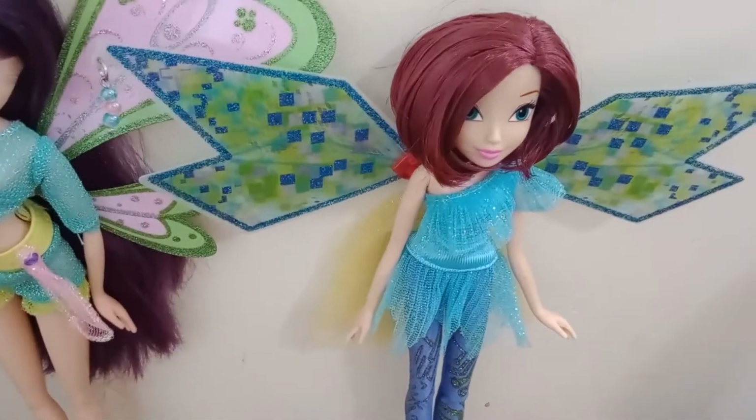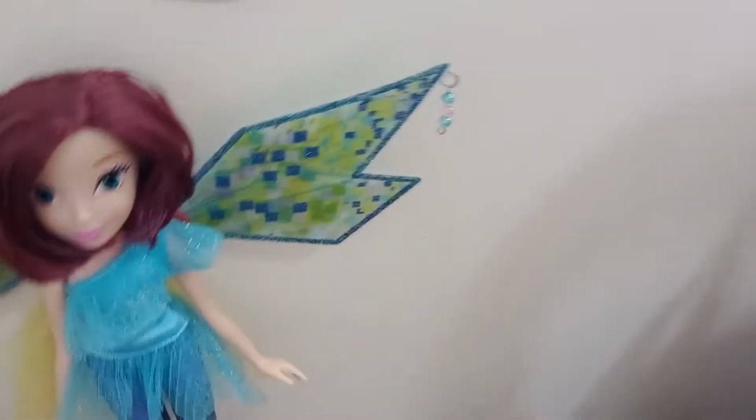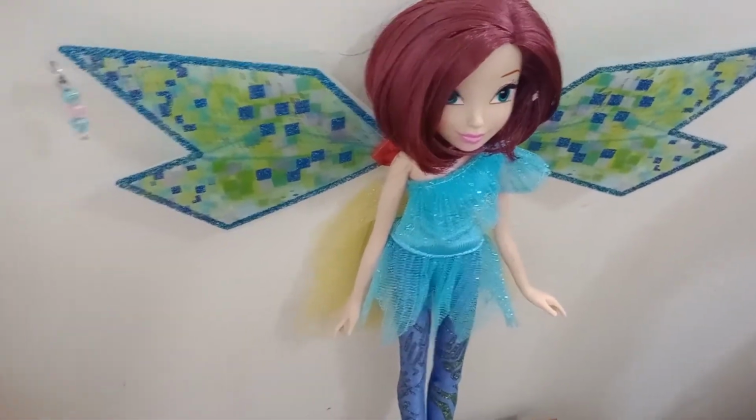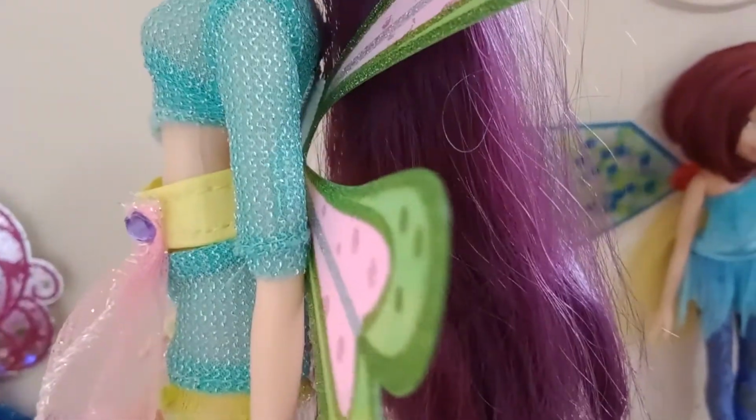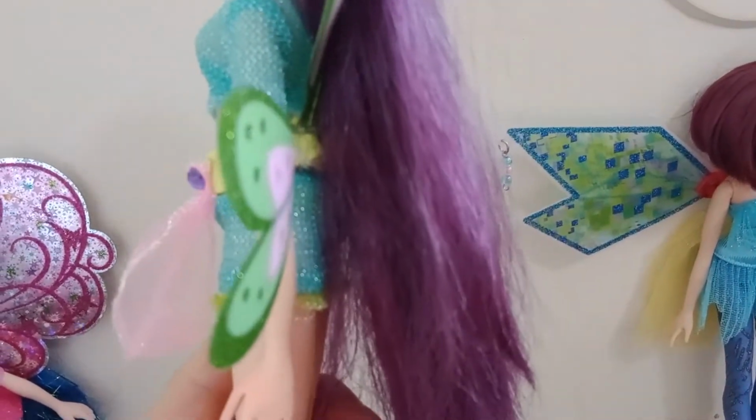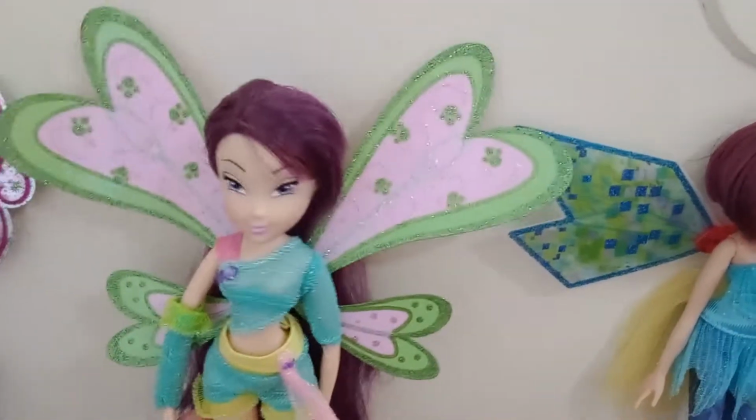Sorry, Tecna, I just don't want to knock either one of you down while I'm trying to pick up Roxy. And Roxy, if you look closely, you can see her wings have a strip of Velcro in the middle of the wing, and it Velcros to a piece of Velcro on the back of her shirt.